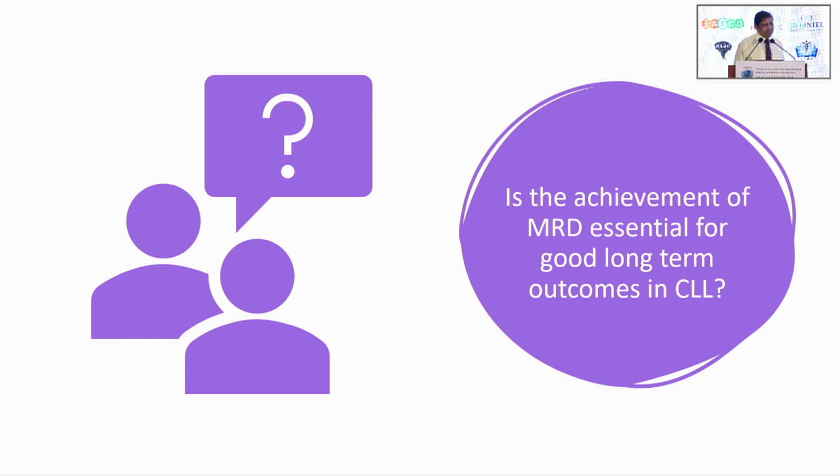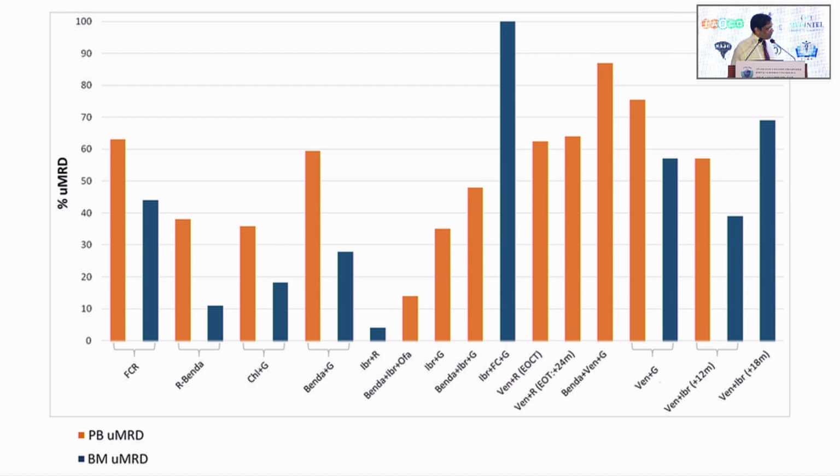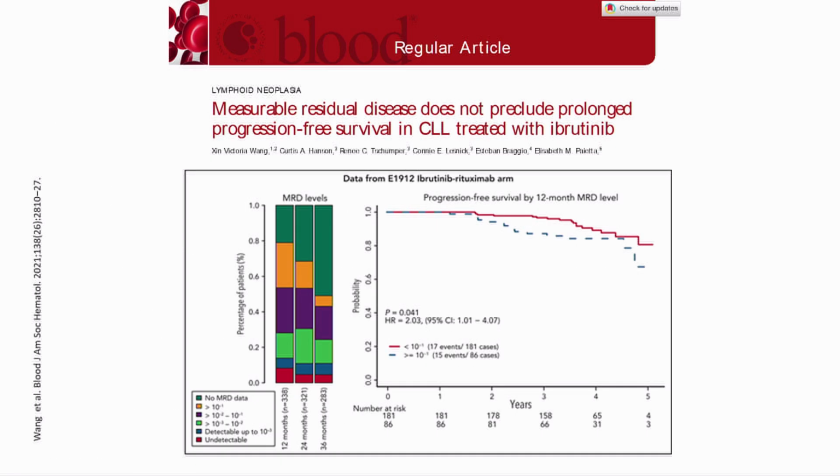All right. So MRD is something that has been controversial. Now this is a title from April 2013: MRD, is it ready for prime time? And this is from this year's ASH: MRD-directed therapy in CLL, ready for prime time? So we are still questioning, even after 10 years, whether one should really treat patients based on MRD. A lot of drugs have been shown to have an excellent improvement in peripheral blood as well as bone marrow MRD. But the question is, is achievement of MRD really essential? Again, if you look at the ECOG 1912 data, with ibrutinib monotherapy only less than 5% of the patients had MRD negativity, but in terms of progression-free survival there is hardly any difference.